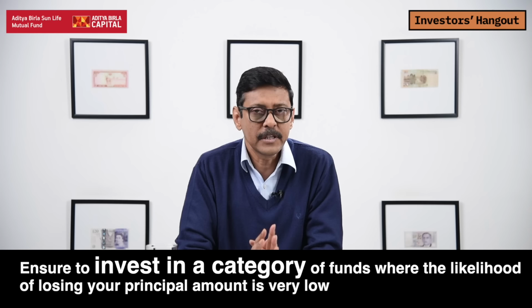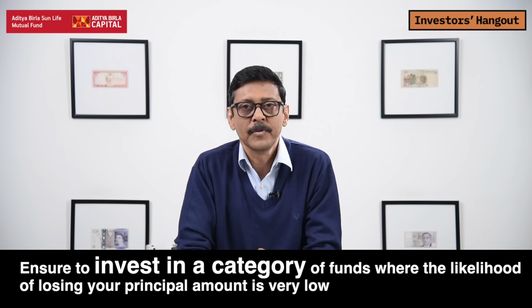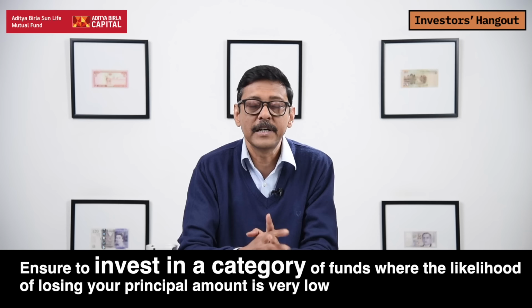This is something you should understand: you have to ensure you invest only in a category where the likelihood of losing your principal, or a decline in the value of your investment, is very low, because that is what most Indian investors are used to, investing in fixed income, ensuring that capital never goes down.